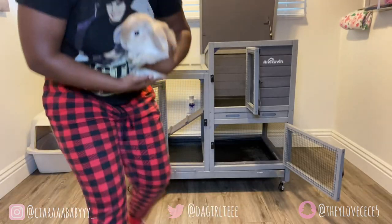And this, on the other hand, is my baby Bronx. Bronx is a baby. He's, as you can see, her size compared to him, you can't even put it together if you wanted to. I recently just got Bronx, and I'm excited because he's literally the cutest thing ever. But yes, let's get to it.